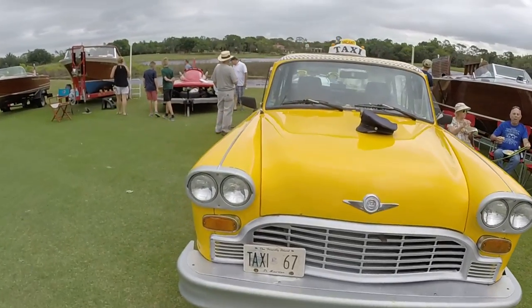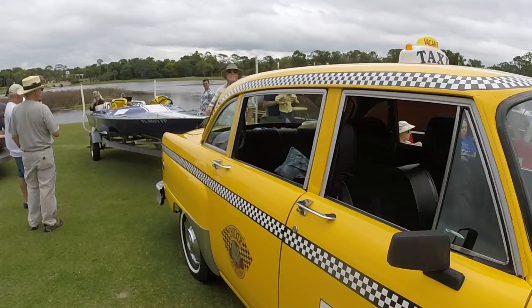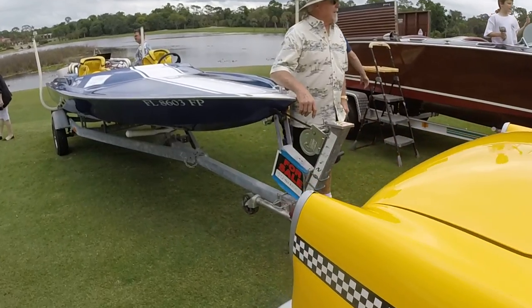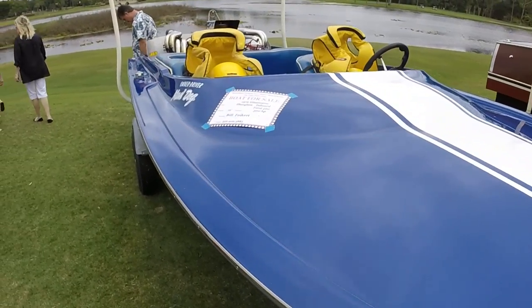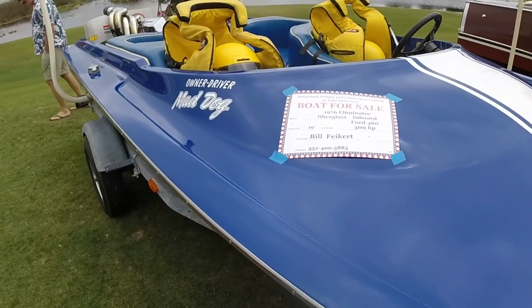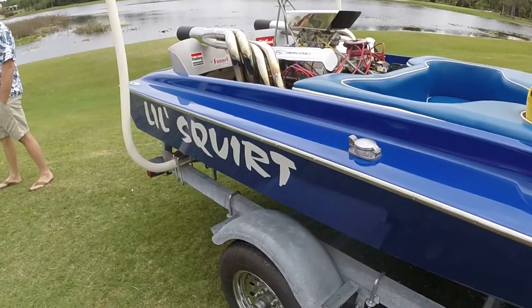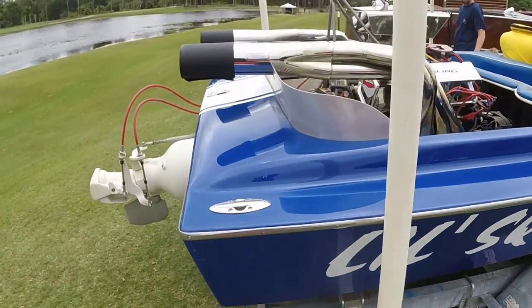An old Checker, and guess what? It's towing what looks like a very quick boat. 352 horsepower. Boat for sale. This thing scoots along pretty good, I bet. Squirt, they call it. This is a baby, huh? Oh yeah.